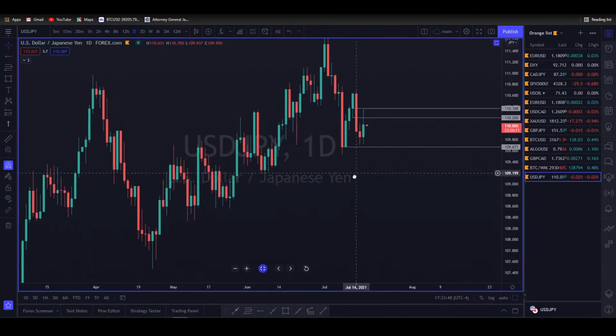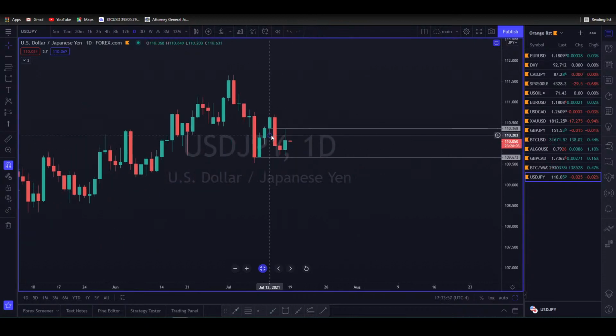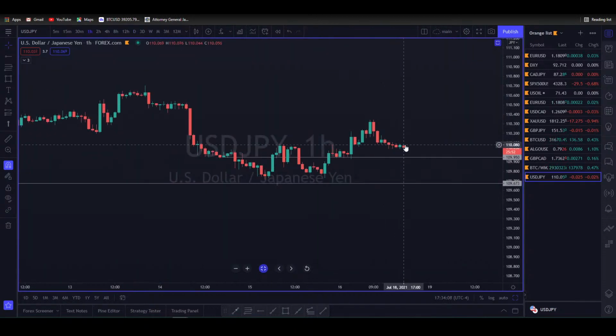Well, I don't know if I would. Price action doesn't look like I would want to be looking for longs. I'll tell you what. Watch this price right here. Let's get rid of this as I don't want to confuse you. 109,950. That's your daily heat level right there. That's your daily demand zone.